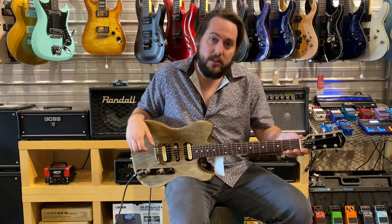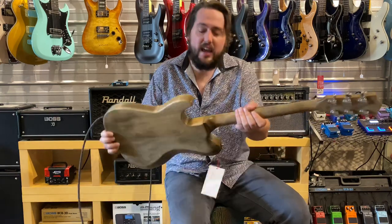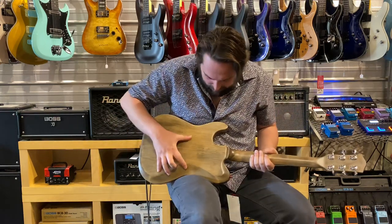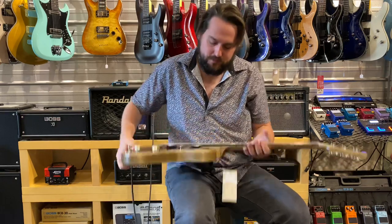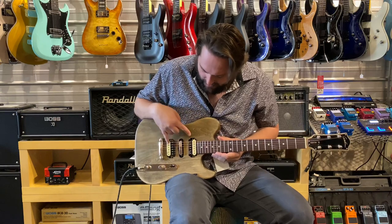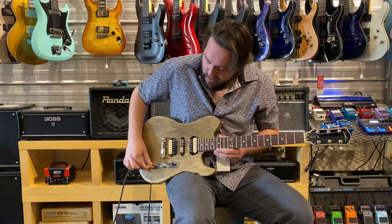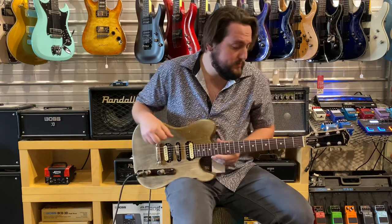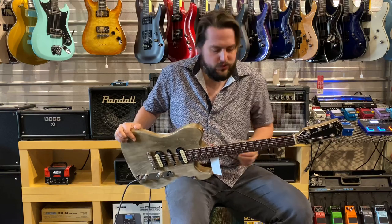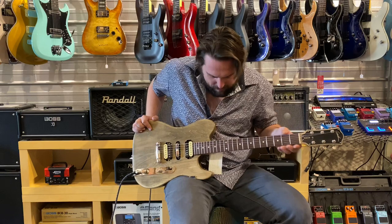This thing has a 24.75-inch scale, very similar to SGs or Les Pauls or other Gibson guitars. It's got a set neck, two-piece body, solid wood, no pick guard, an HSH configuration with a five-way switch and a coil tap pot, three and three tuning machines, 12-inch fretboard radius, fretboard being made out of rosewood.